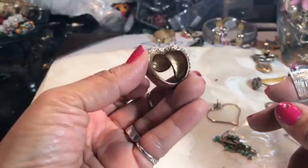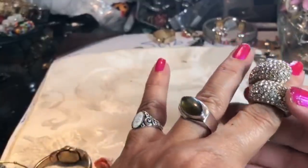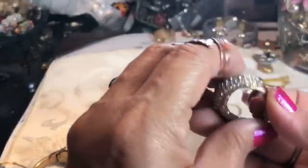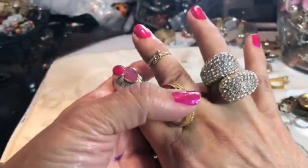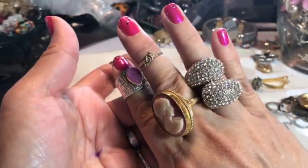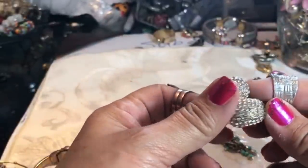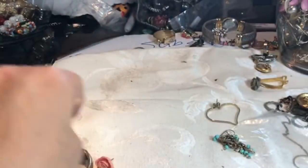This is a big statement ring. And it's copper. That's nice. I like when it's a copper base like that. It's made better. And it's not missing the rhinestones. I don't think I'll wear it, but I will definitely list it because it's huge on me, first of all. But it's really nice. A little bypass. Yeah, that's a statement ring, all right.